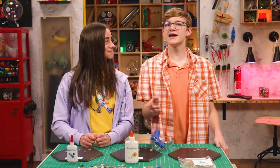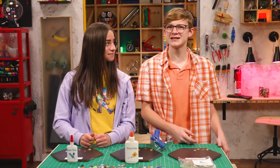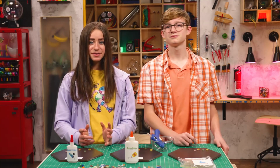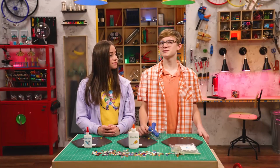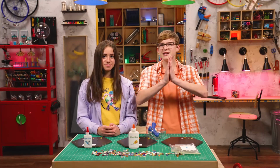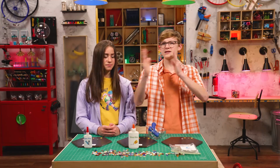So, we're gonna test each glue to see how well it sticks the tiles together? You got it. A good glue has both strong adhesion and cohesion. You just did it again. Adhesion is the ability of a glue to stick to a surface. Cohesion is the ability of a glue to stick to itself. I guess that makes sense. If the glue doesn't stick to itself, then you just get 2 separate layers of glue paint. Bingo. So let's stick to it.